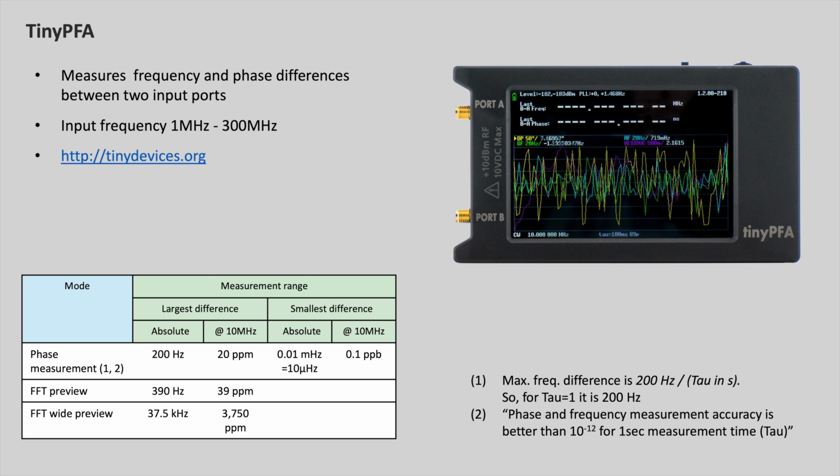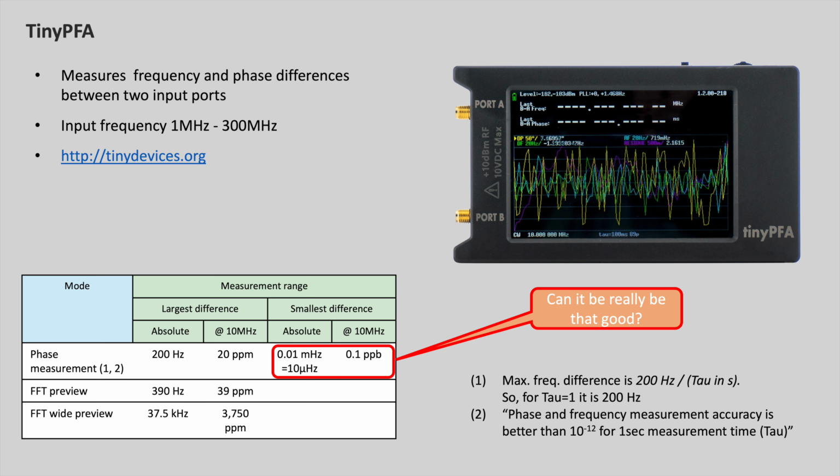How about the smallest difference? The manufacturer says that you can measure differences as small as an absolute 10 microhertz, which would be less than 1 part per billion rather than parts per million. So that's really an order of magnitude better than anything else. I've been wondering a little bit about that. Can that be true in the first place? Can such an affordable device measure things so precisely? So I thought it might be a nice experiment just to feed the device with two identical signals and see what it measures when it's sampling these independently.